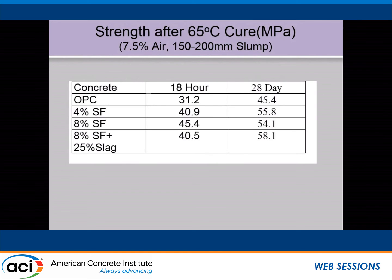Then we used a ternary mix with silica fume and slag. We were also able to get 40 megapascals. And the long-term strength was better with the ternary mix, the 28-day strengths. But they were able to get the release strength with the ternary blends.